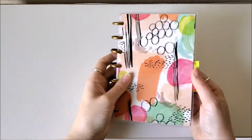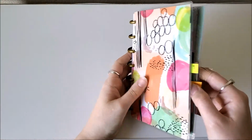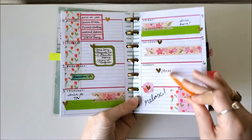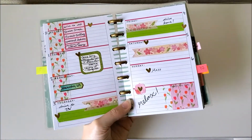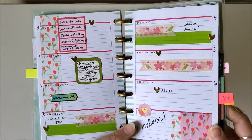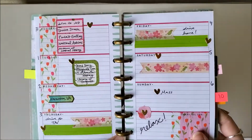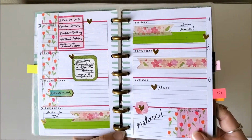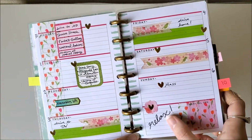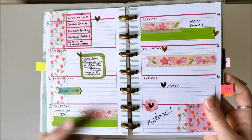Tag number 5 asks us to show some spreads that we would do over. So I'm going right back to my first year of pretty planning here. And this was immediately what I thought of when I read this tag, spreads I'd do over. Now, this isn't bad as spreads go. I think it's pretty. I have good colors going on. I have some okay cursive handwriting down here at the bottom of the page.